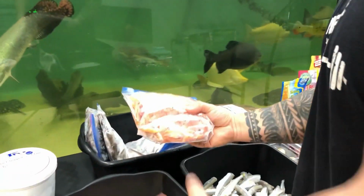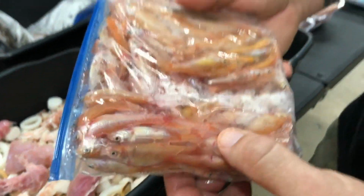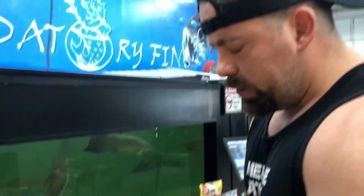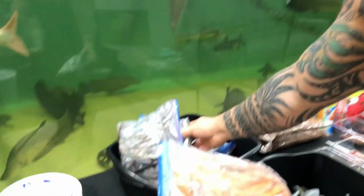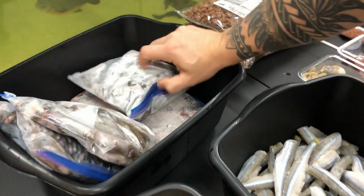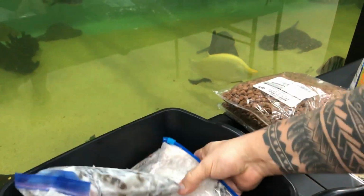Now, we're also gonna be selling Rosy Reds frozen for smaller fish like peacocks, arowanas. They're not the size, they're smaller. You can get frozen food. So we do have the Rosy Reds now, the small shiners, medium-sized shiners. I don't know if we have large ones. No, they're small. And then we have the goldfish.